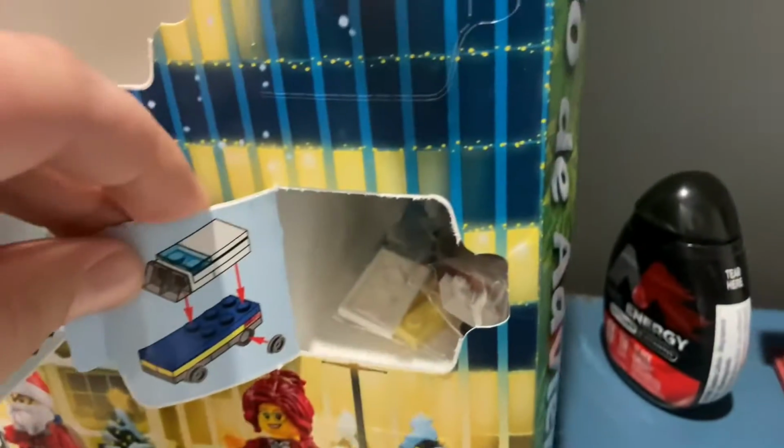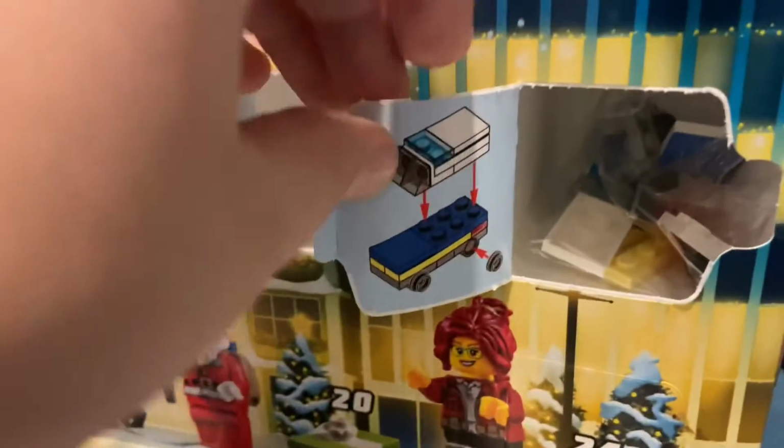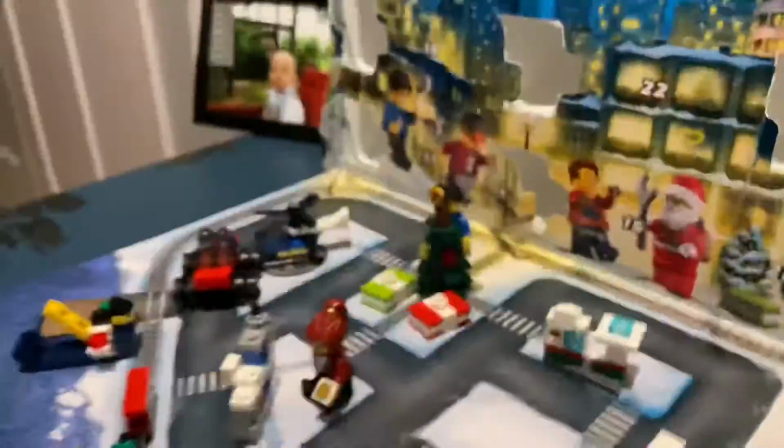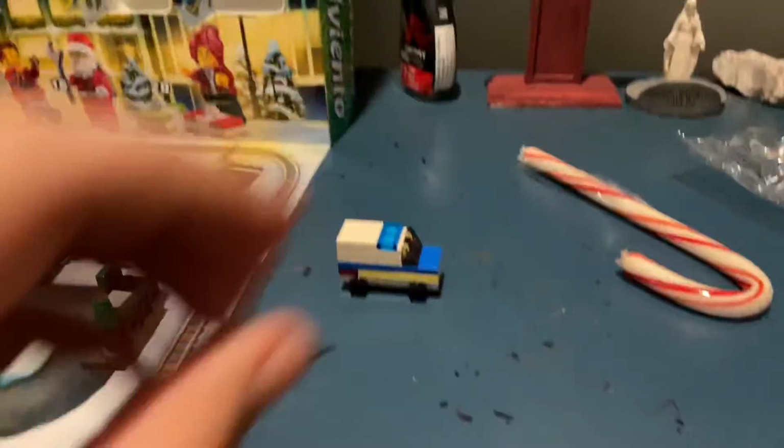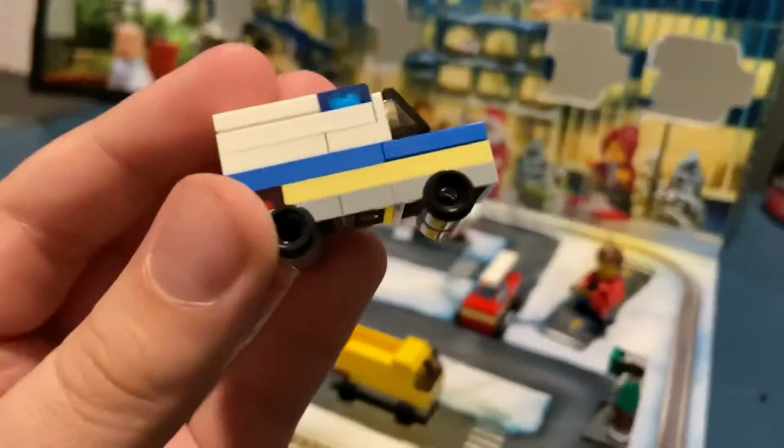Okay, this is supposed to be some kind of car. There's way too many cars in here. There is not enough room for all these cars. So I'll see you guys when I get this thing built. Okay, going back. I got this thing built. I still don't know what it is. It looks kind of like a police van or something.